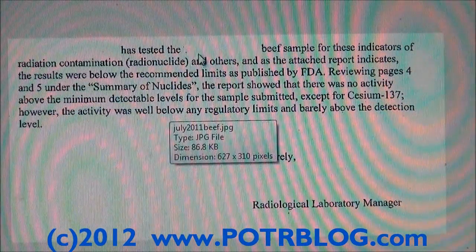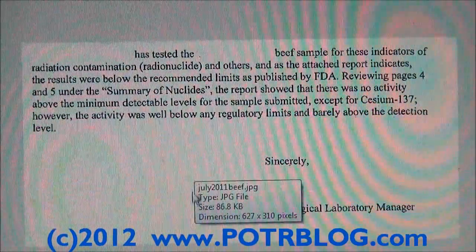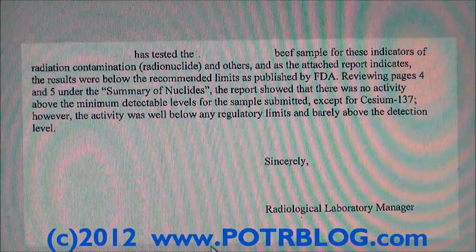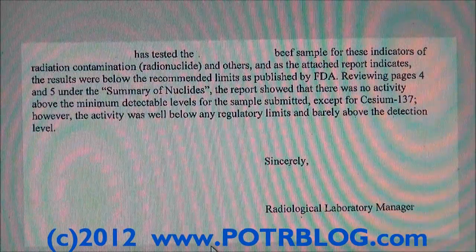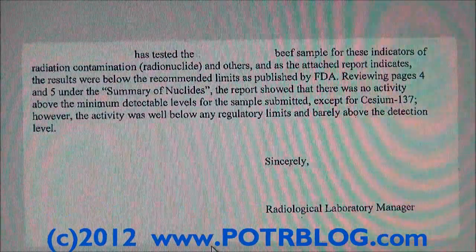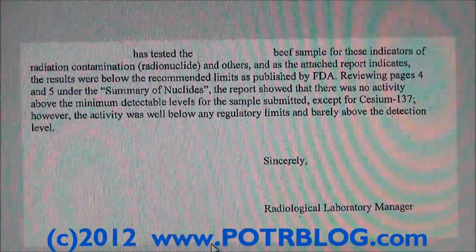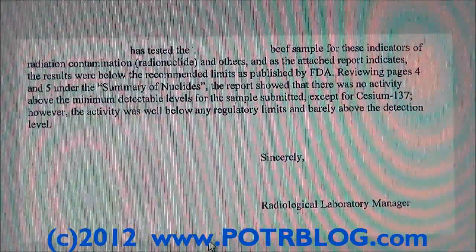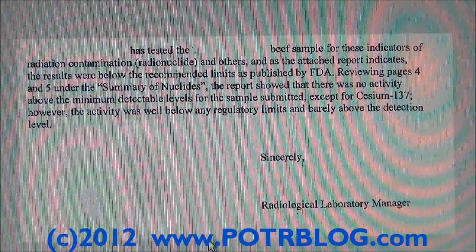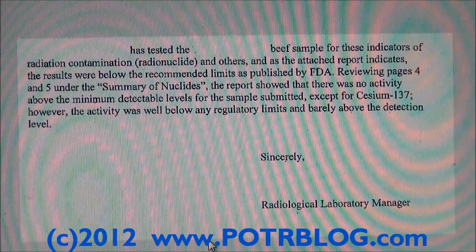This beef went to the butcher mid-July of 2011, and we actually just tested this beef in May of 2012, so it's been sitting in our freezer for almost a year, and we just took it in and tested it. It cost us approximately $1,100 to test, because not only did we have gamma spectrometry done, but we also had it tested for strontium and plutonium. That's why these costs were much higher on this one.